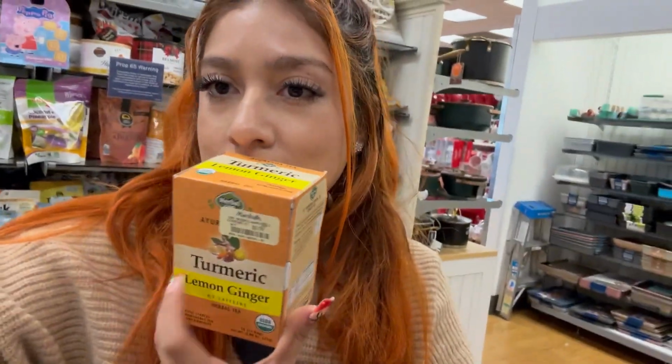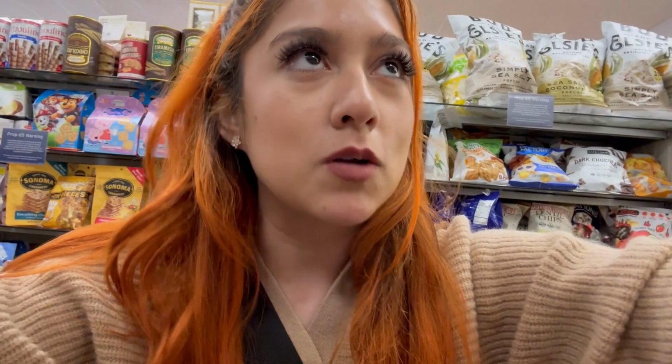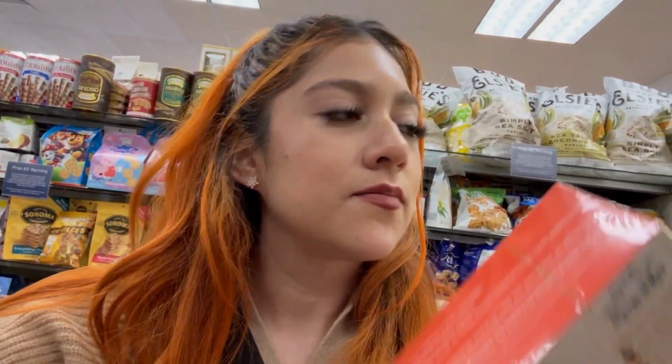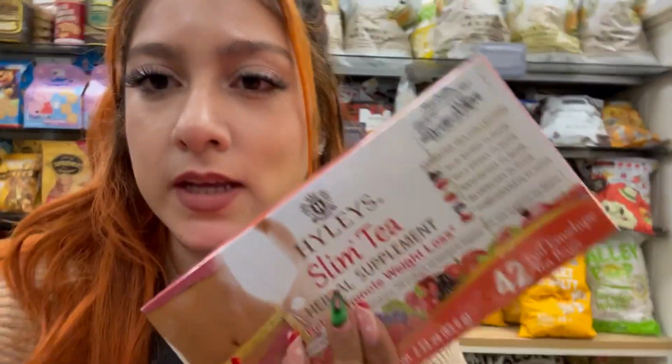This is so cute. Right now I'm looking at all the teas. That's where I found the hot chocolate thing. But I love teas, especially in the cold. Teas are my favorite. Mira, un slim tea, so we can be skinny queens in the summer.